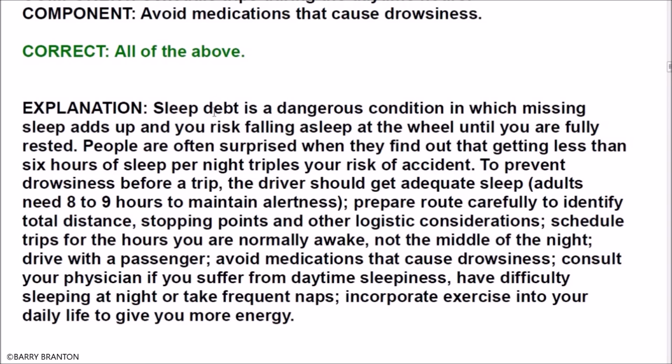Sleep debt is a dangerous condition in which missing sleep adds up, and you risk falling asleep at the wheel until you are fully rested. People are often surprised when they find out that getting less than 6 hours of sleep per night triples your risk of accident. To prevent drowsiness before a trip, the driver should get adequate sleep. Adults need 8 to 9 hours of sleep to maintain alertness.